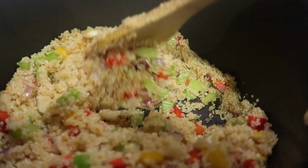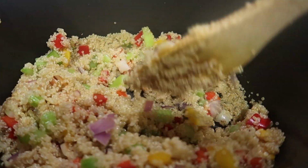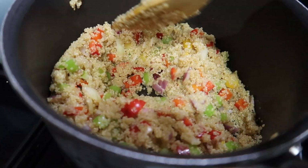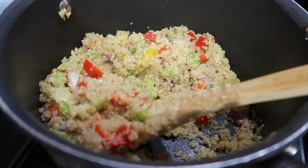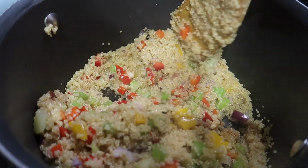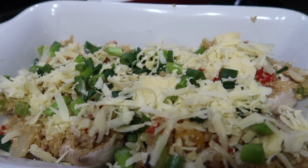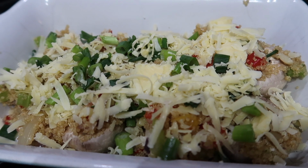So I've just lightly fried off onions, garlic, peppers and celery. I think that's all that's in there. And I'm going to season it, add some herbs as well, and obviously I've drained and added the quinoa. And I've overstuffed the mushrooms, so I've got extra quinoa there, and topped with cheese and spring onions, and I'm going to pop them in the oven.